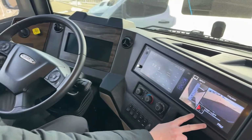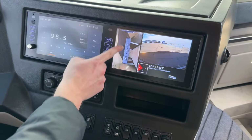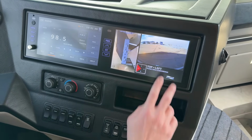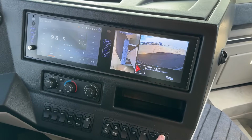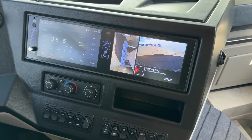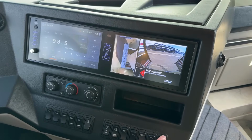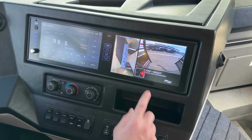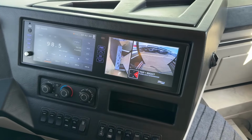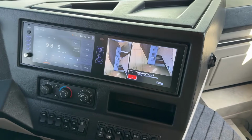So first, let's take a look at the camera system a little bit closer. So 360 camera system, this is showing an overhead view of your entire coach. And then we can toggle through these on the right side. So we're looking at the overhead view and the left view, but if I press this little 360 camera select button down below, I can toggle through all those. So that's looking at our right side. And right now both of our slides are extended, so that is messing with the 360 view a little bit. We can look at the front, we can go to the rear.